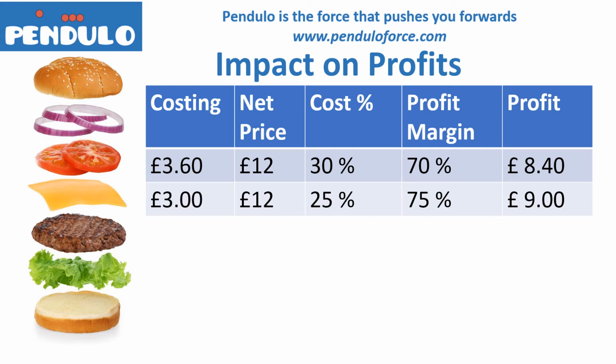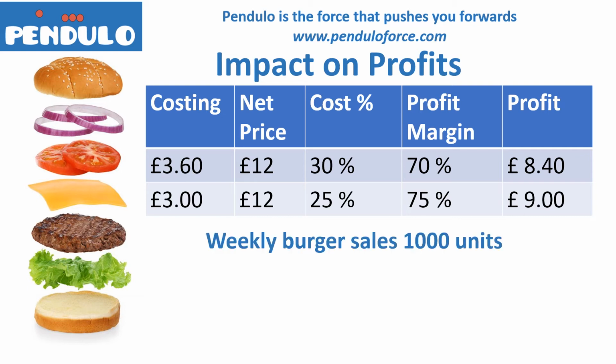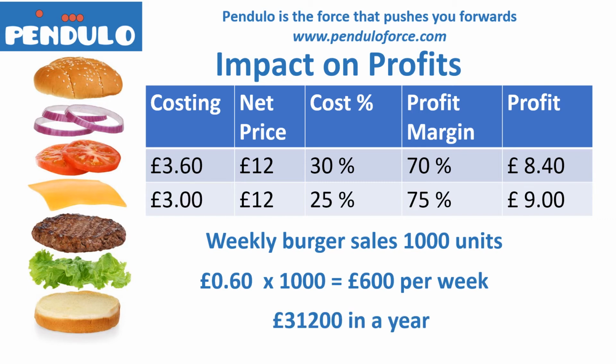But now, look at this. These are not just numbers. This is money in your pocket. If you sell 1,000 burgers a week and you are making 0.60 more in each of those 1,000 burgers, you are making £600 more per week. If you multiply this by 52 weeks in a year, you are able to have £31,200 in your pocket at the end of the year that you wouldn't have had if you didn't manage to bring this cost down. And this is why cost control is so important, because here you manage to get a better price and improve your profit, but if you don't monitor your cost, you can also lose a lot of money at the end of the year.